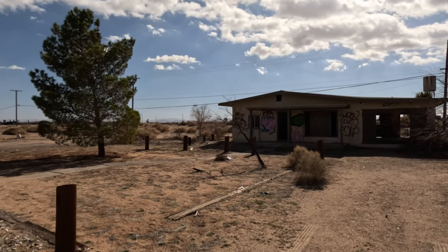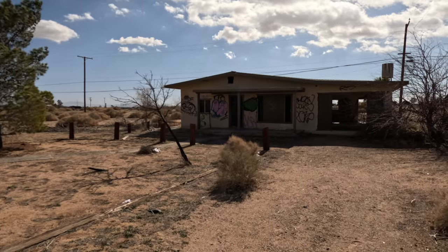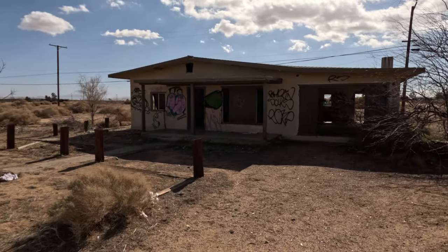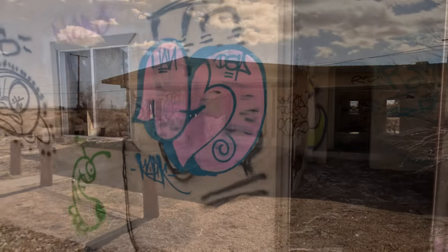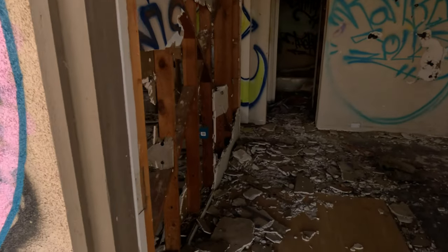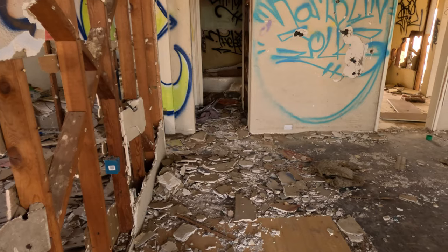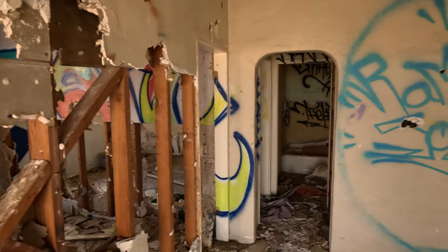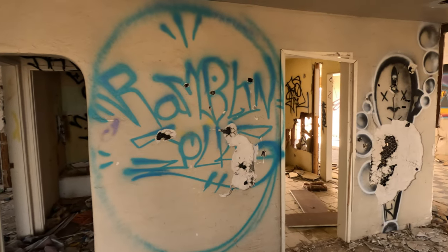This house is on the same stretch of highway, but a little bit closer to Hinkley Road. As I'm sure you could tell, it was a very windy day when I filmed this, and the wind actually created a really spooky atmosphere with this house.